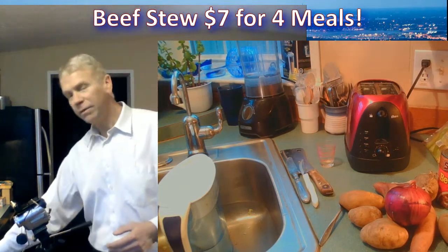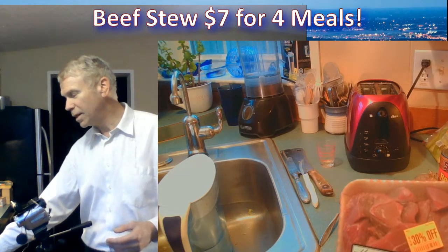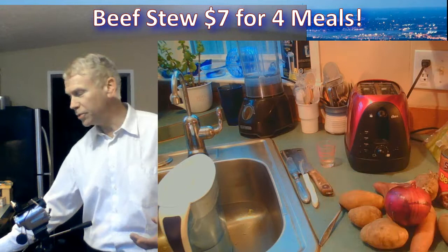This is a really cheap cut of meat, even though it's really good quality. It's designed, they cut it up for stews.